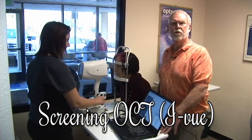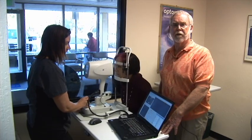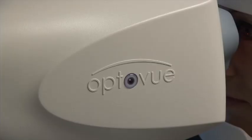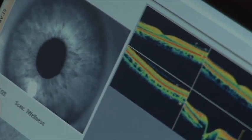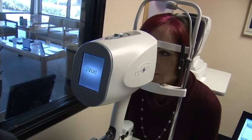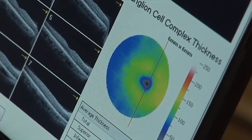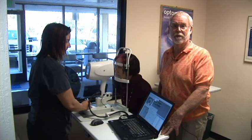This technology is new to the office. It's actually new to the industry. It's called optical coherent tomography, or OCT. This allows us to look underneath the retina, like a CT scan used in other parts of the body in delivering healthcare. So actually we're getting a CT scan, which is a cross-section of the retina. So we're looking beneath the surface of the retina. It allows us to pick up any disease or degeneration of that retinal tissue before we can see it conventionally with other technologies, or even before the patient is aware of any problems.